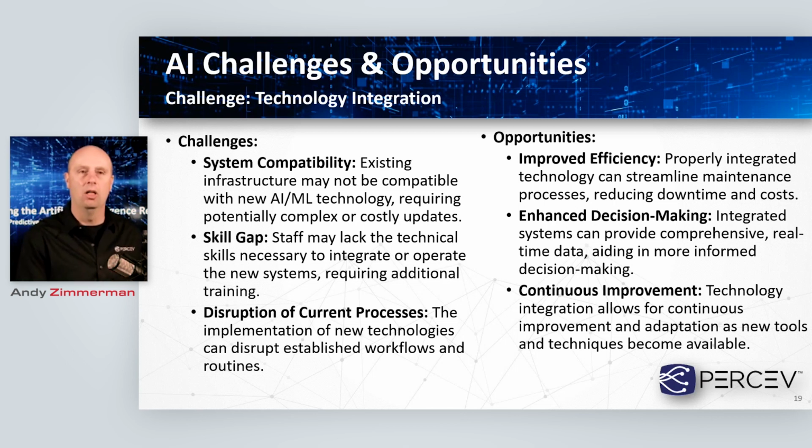So you tend to see the AI/ML technologies being developed in a bubble outside of the industrial world. And as a result, that's going to require complex or costly updates to existing systems in order to get everything integrated. There's also almost certainly going to be a skill gap in the industrial world, where most manufacturers lack the in-house technical skills necessary to easily integrate these new systems. There's going to have to be new training on how to use this stuff, and none of this is rocket science, but it does require a change of focus from the way that maintenance has been run over the last several decades. And then ultimately, when you put in a system that's this kind of earth-shattering, you will see disruptions of current processes.